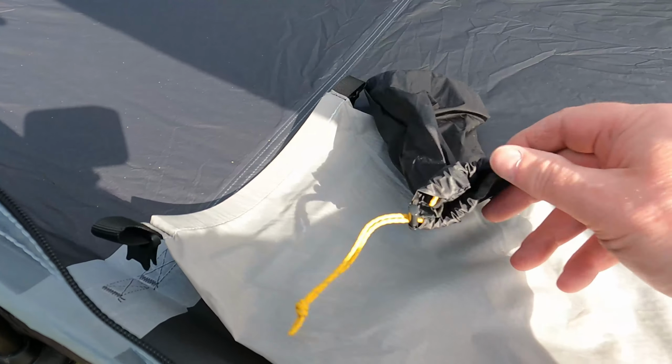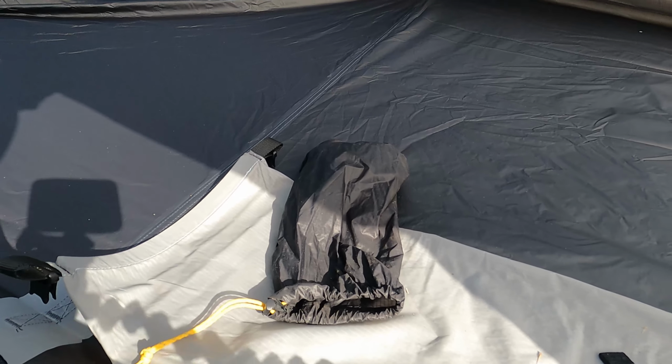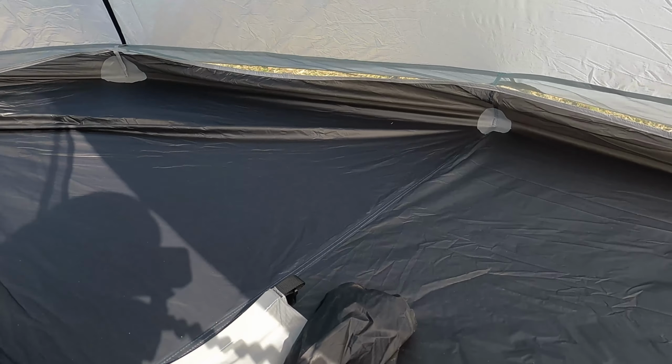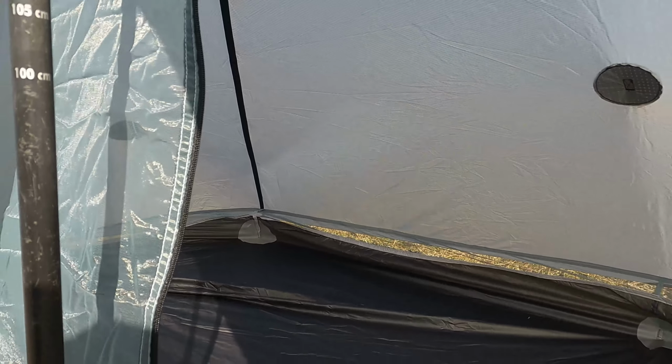The tent also comes with a couple of wee repair patches in here as well, which is pretty good. Never had to use them yet in any of the models I've had. They are well made. They seem all computer cut. There's just a nice level finish in these 3F ULs. I think they're actually better made, dare I say it, than Nature Hike. Not that I dislike Nature Hike.